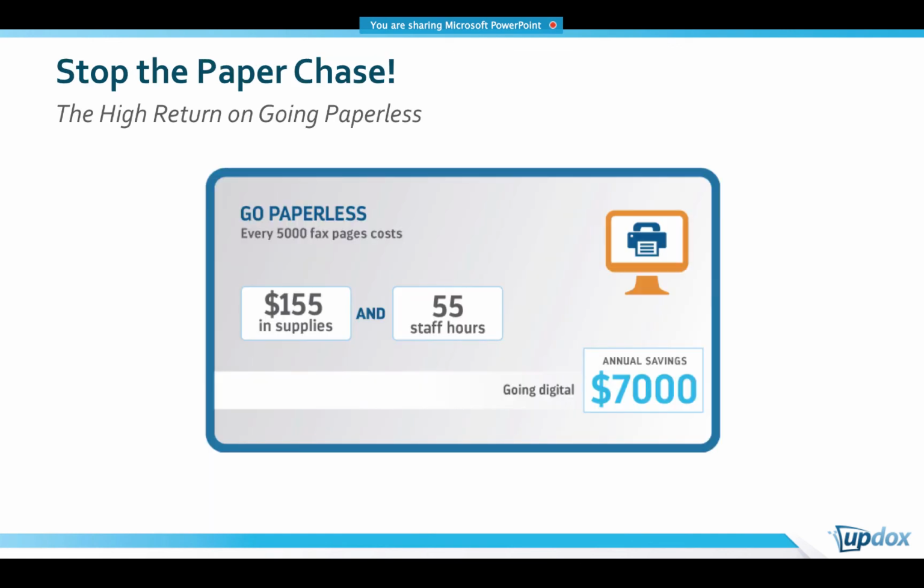So the ROI on it, the most important part. For every 5,000 pages, practices normally spend, and we've done this math based on countless numbers given to us by our customer base already, $150. That's $72 in toner for your fax machine, $50 for a case of paper, $20 to $40 for a fax line, and that's 55 hours.